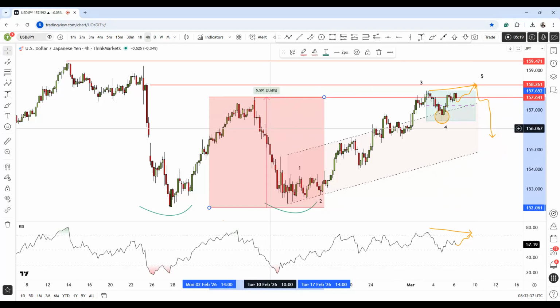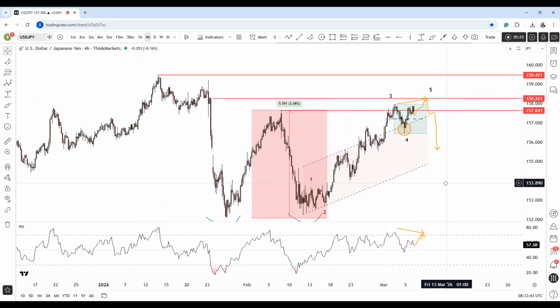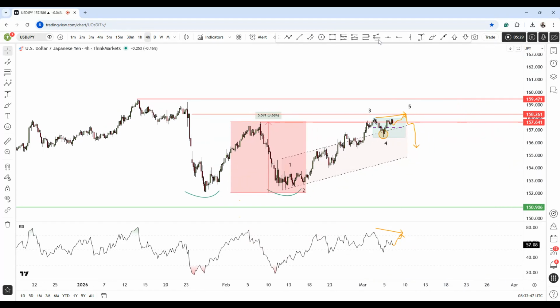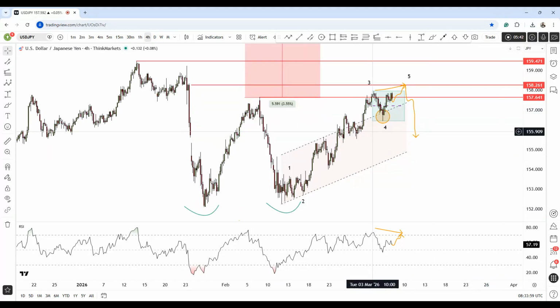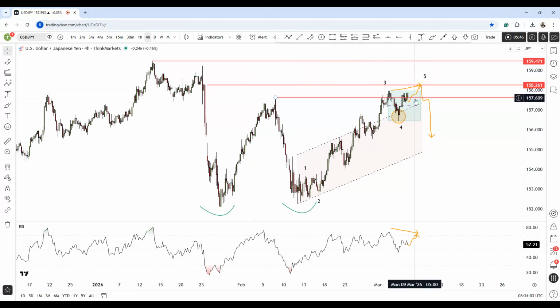Okay, now this is the height, the distance between the top and the bottom and the neckline top, right? So if we were to look at this in the longer term, essentially we would be looking to replicate that structure or the height of that leg from the breakout level. That brings us to 163.19. So if this is a medium to long term play, you could wait for that correction to initiate.